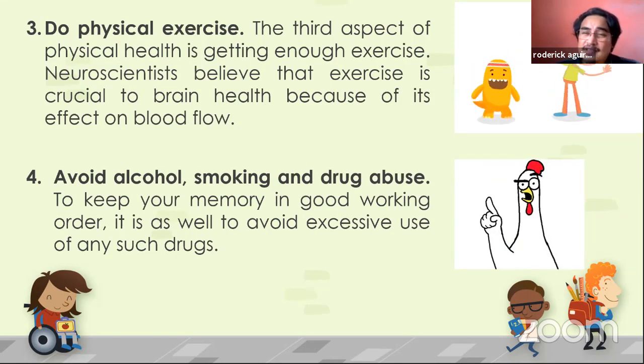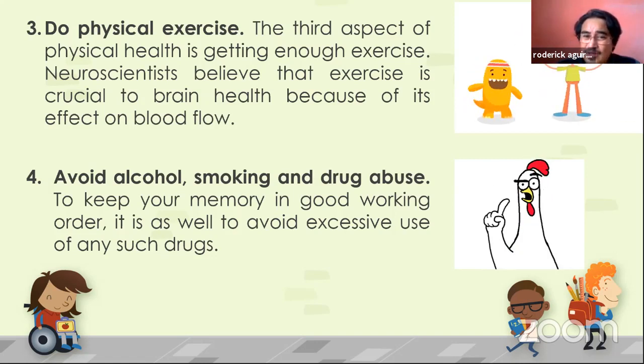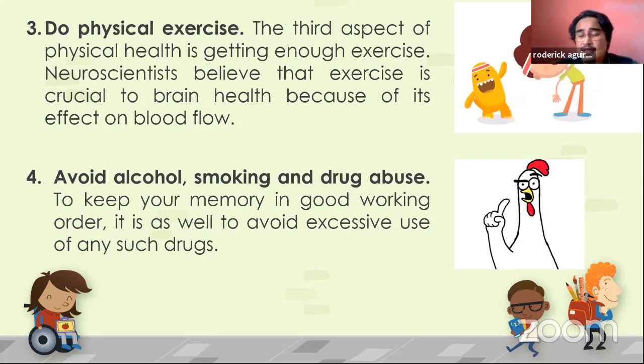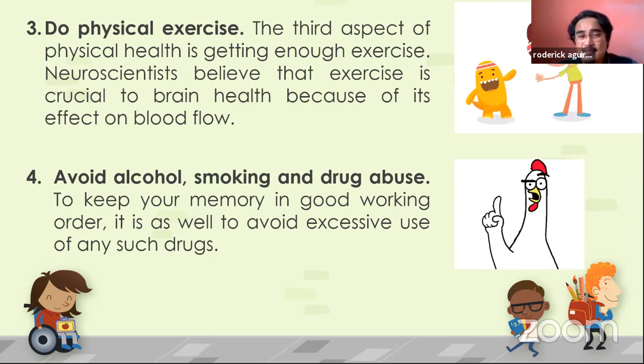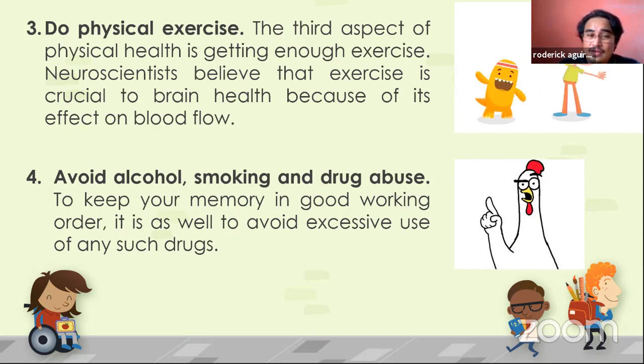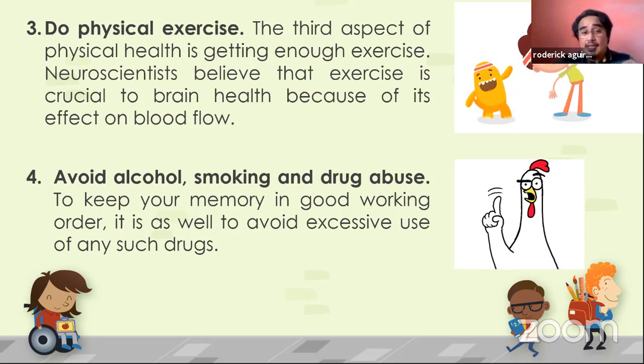But for the high school, I think some of our high school students have already tasted smoking and alcohol, to the point that some of them are smoking. That's not good because it really destroys the mental capacity and diminishes our mental powers. So you may want your kids to not be exposed early on to smoking and alcohol, especially drugs.